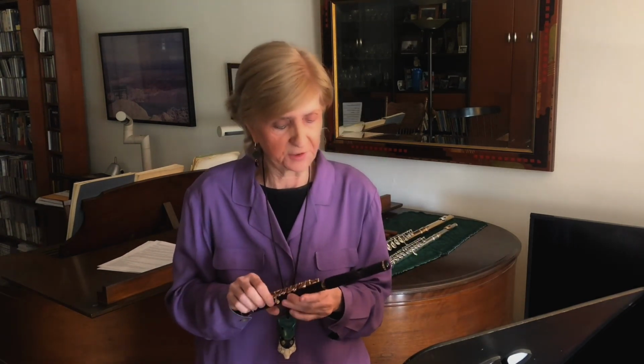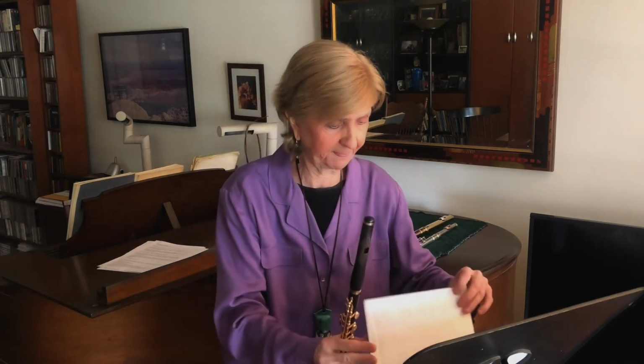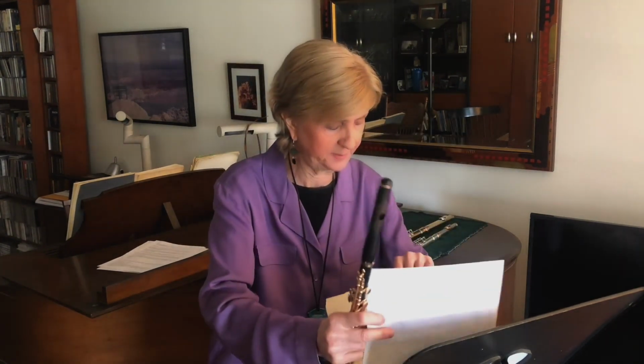It's made of wood. And because it's so small, it's going to be the highest instrument in the whole orchestra. The only other instrument that can play as high as the piccolo are the violins. They can also play really high notes. So this is the piccolo, and I'm going to play a little piece for you, a little jig, a little dance on the piccolo.